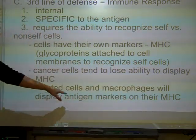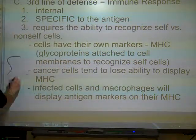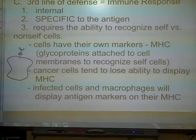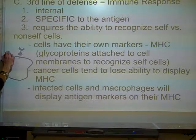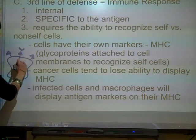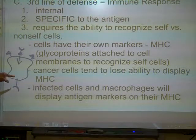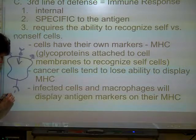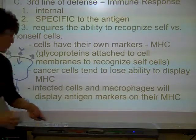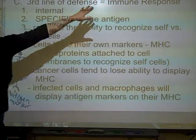Infected cells and macrophages are going to display antigen markers on their MHC. So here's my macrophage, and here is the antigen, and antigens have different markers. So I'm going to give it a marker like this. This cell, let's say my body cell, has a totally different marker. Well, when this engulfs it and takes it in, it actually will start displaying it, and that lets other cells know what the marker is. So this is an antigen marker, and it is on the macrophage being displayed, and it's actually going to trigger a really important part of this immune response.